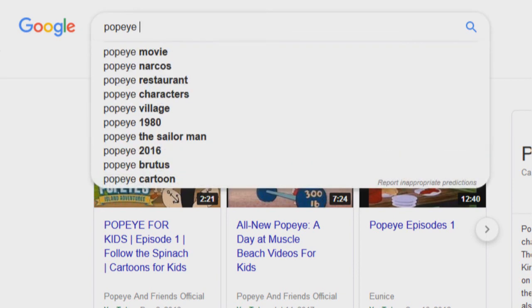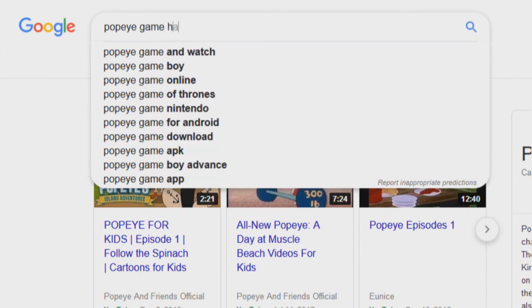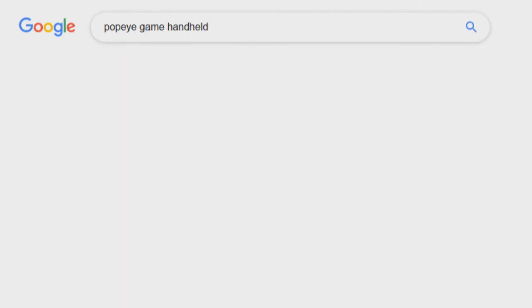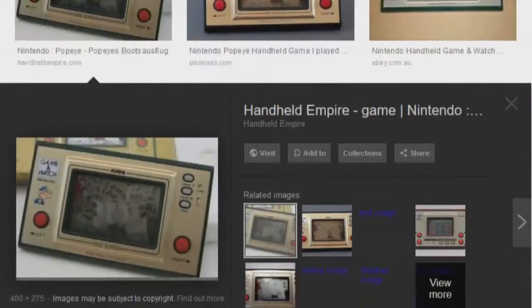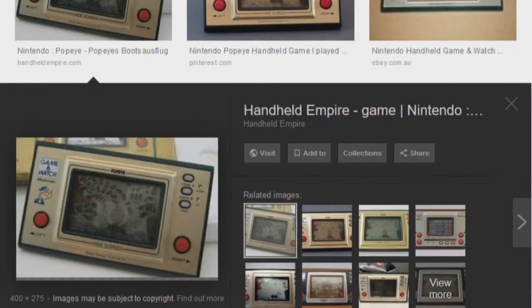Now, what was it? The Popeye game, the handheld game. I remember these things. Yeah, there it is. That was my one, but it was a dual screen, an orange one. Yeah, that's the Popeye one. You had to catch all the things Bluto was chucking at you to try and sink your boat, and you had to catch them all to save Olive.